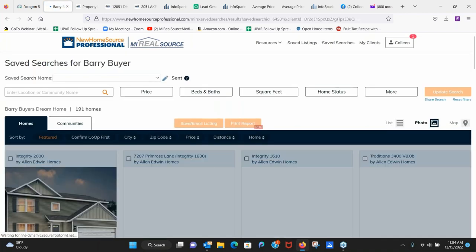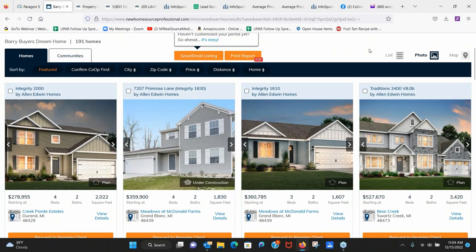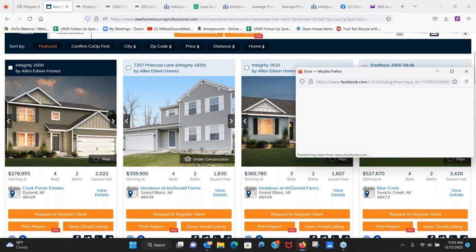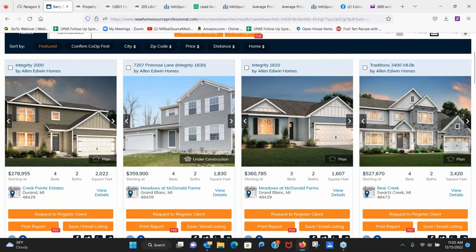So let me show you one. I have a client who's looking for new construction. This is the area that they're looking in. I can register a client with this builder if I know that they're interested. I can email or save this listing. Maybe I want to promote this listing out onto social media. I apologize, I don't have this one set up, but I want to talk about this builder that I'm working with out on social media.